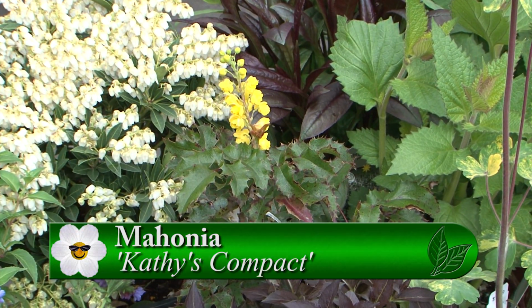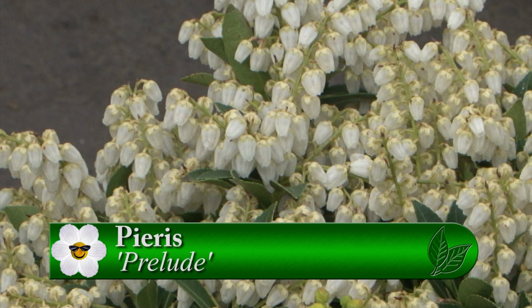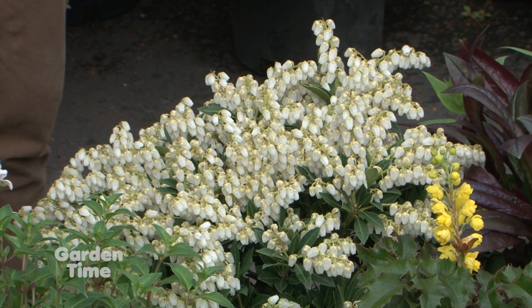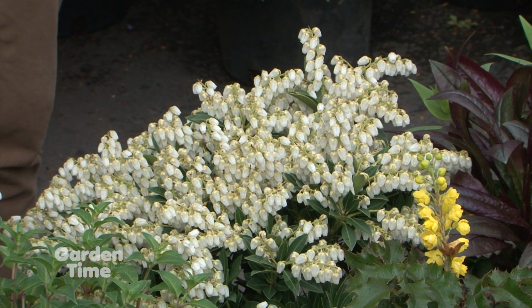And then we would be remiss to not mention this beauty. Tell me about it, because there's so many different kinds now. That's right. There's variegated leaves. They have some pink. New ones all the time, actually, William, but this one's a dwarf compact one, so there's one for every situation. But I think it's the abundance of flowers. They last so long. Bees just find a way to always come out there.